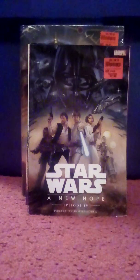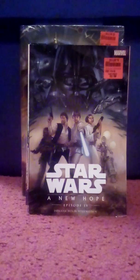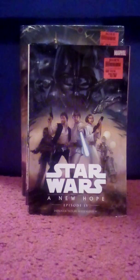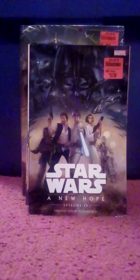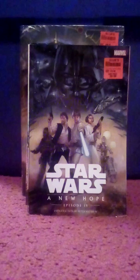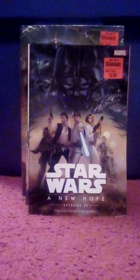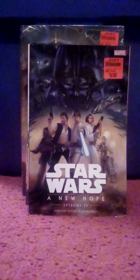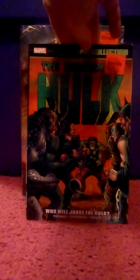Picked up Star Wars: A New Hope. As we know, with the revised numbering of this series, this is actually episode 4. This reprints the first 5 or 6 issues of the original Star Wars comic book, so I thought I'd pick it up. Got The Incredible Hulk Epic Collection: Who Will Judge the Hulk?